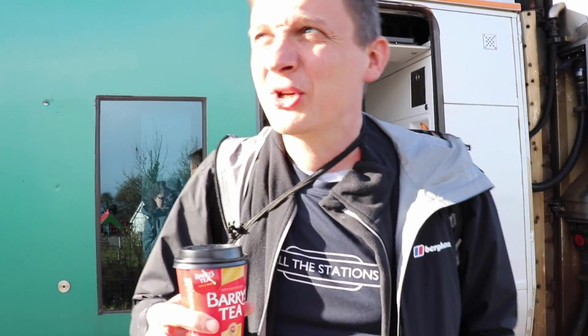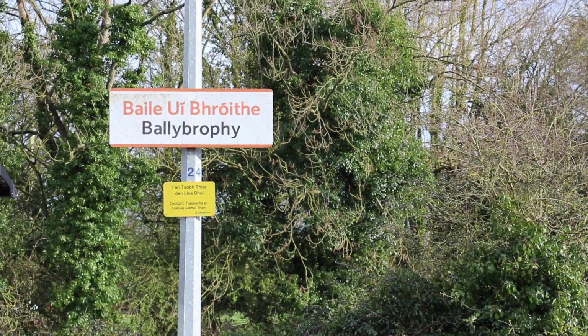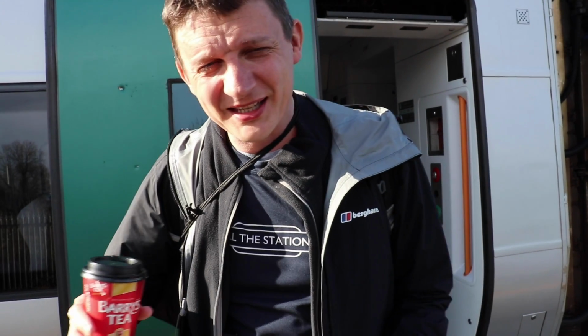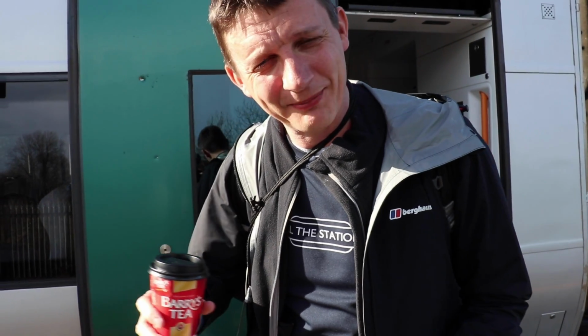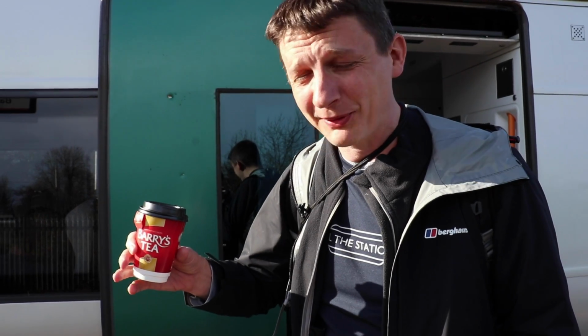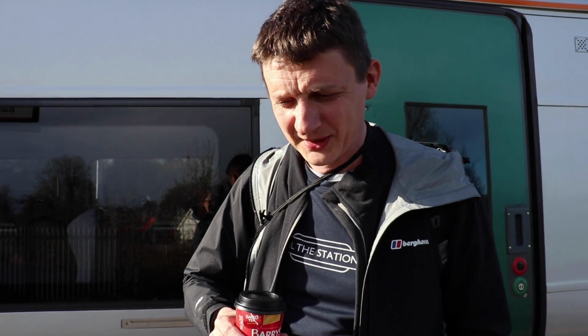To the rescue. We shouldn't call it Ballybrophy, we should call it Ballybrophy. What happened is that we've got a 90-minute wait here, 90 minutes, and the trolley came down, and we think there's nothing here at Ballybrophy at all. As the trolley came down, the train's pulling in, I was like, how quick can you serve 2 teas? And the lovely gentleman did it just in time. Welcome to Ballybrophy.